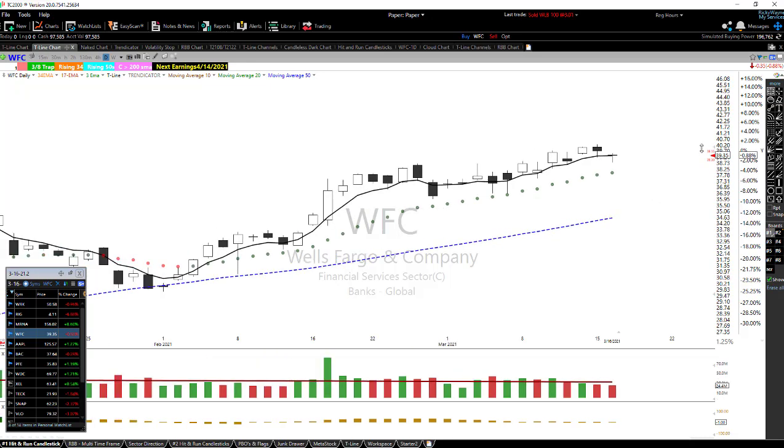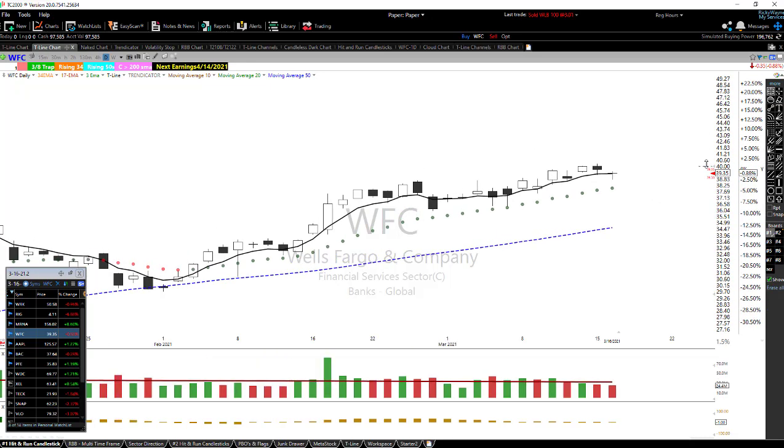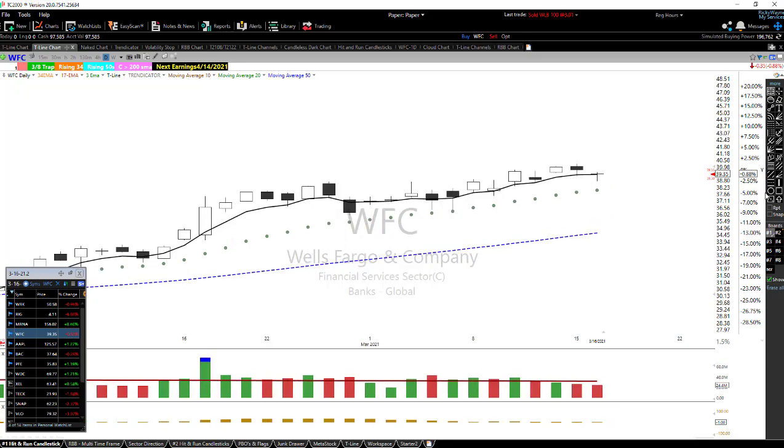Now, over the years, there's quite a few things I've learned in trading. And one of them is that I don't have to buy this chart right here to make money. Where is it? There it is. I don't have to buy that chart right there to make money.